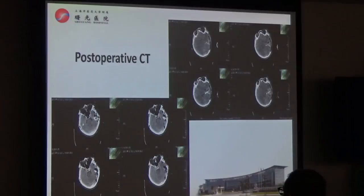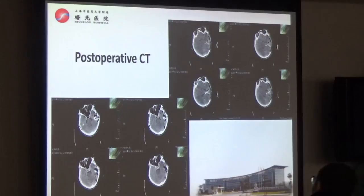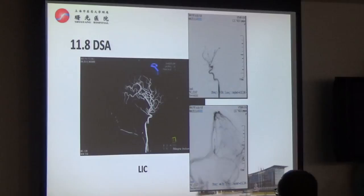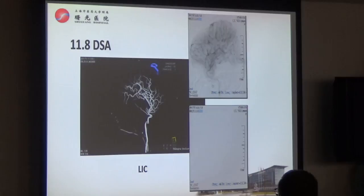The post-operative CT showed an obvious reduction of the left-sided intracranial hematoma. And in order to identify the etiology, the patient went through the DSA on the 13th hospital day. And it didn't show any AVM or any aneurysm, and some abnormal artery.